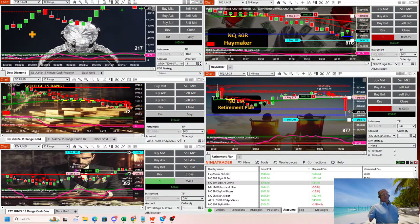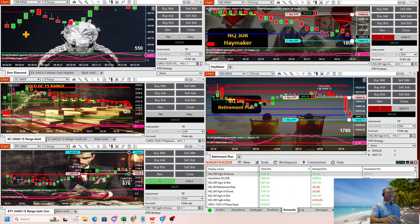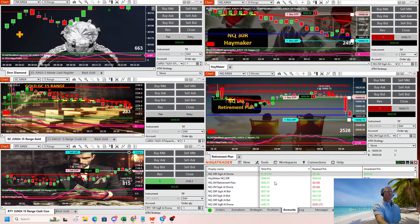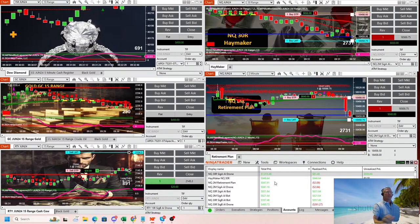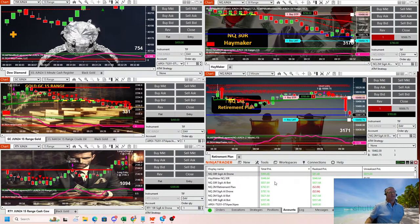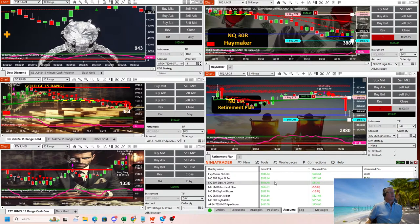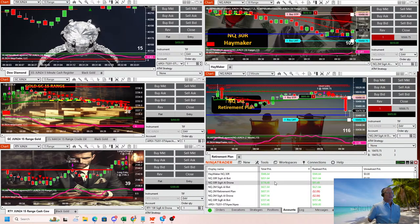Big short move on the NASDAQ at the open. And our NASDAQ strategies were just all over it. This could have been the big trade, let me tell you. I was just a few minutes off on this one. But that's trading. The haymaker hit.